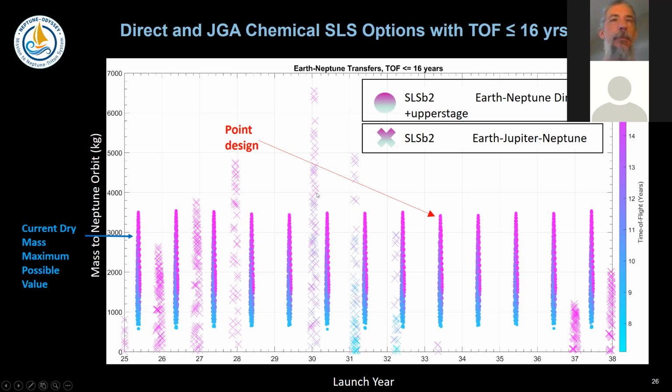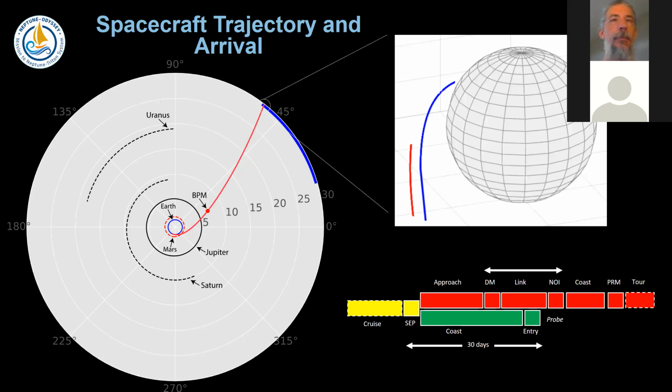So you can see we've got several launch opportunities in 2030, 2031, even 2032. Then once the Jupiter gravity assist option goes away, the first direct to Neptune only is 2033. So we chose that as our point design, and the mass we delivered was just over 3,500 kilograms of our final mass. The dots are where you have all of the launch options in that year that go direct to Neptune. So the power of this is you've got that launch opportunity available to you every single year, although we'd rather go sooner than later.